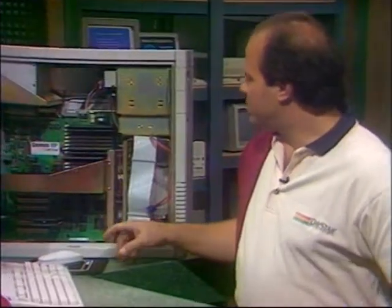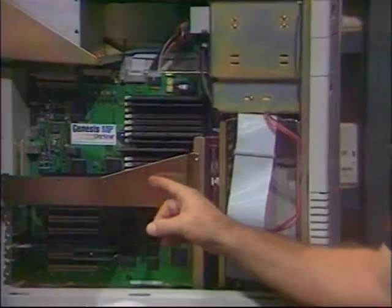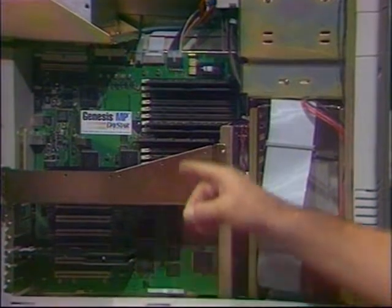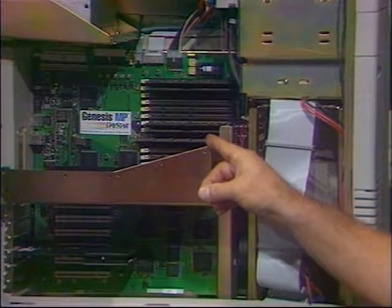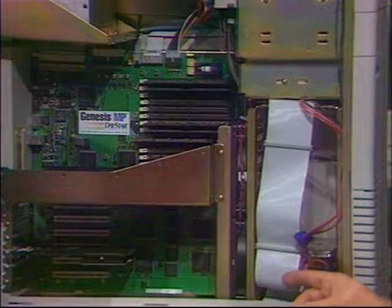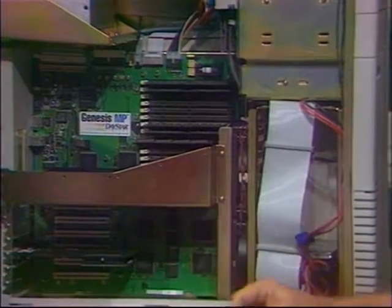Inside the Daystar Genesis MP, we have the 4-processor, 132 megahertz card, which is in fact upgradable and can be moved. We have 6 internal PCI slots. This is the video card here we see. We have 12 DIMM slots, allowing this machine to be expanded to 1.5 gigabytes of memory. We have 7 internal drive bays, allowing you to put in internal drive expansion supporting fast and wide SCSI-2. We also have the usual complement of external ports.